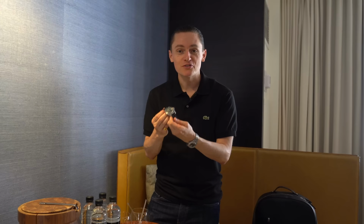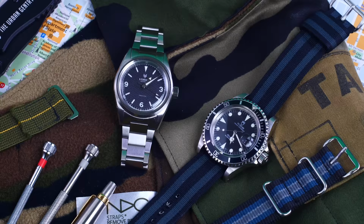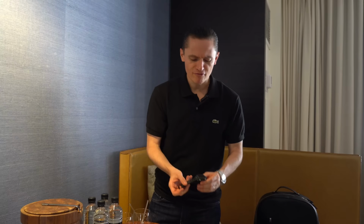The Submariner, I wore this morning and yesterday, jogged past the White House wearing this. It's on the regimental strap. This is actually from the very first Laurier I owned. Then my backup watch for everything, really, the Mission Impossible.